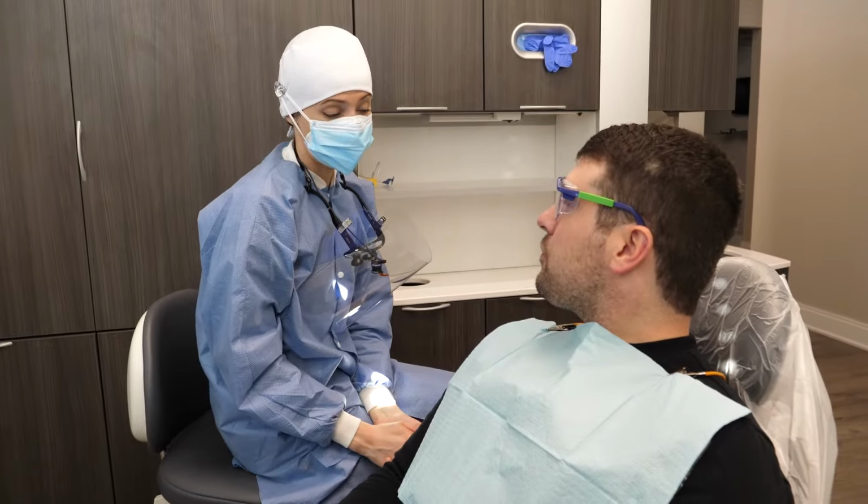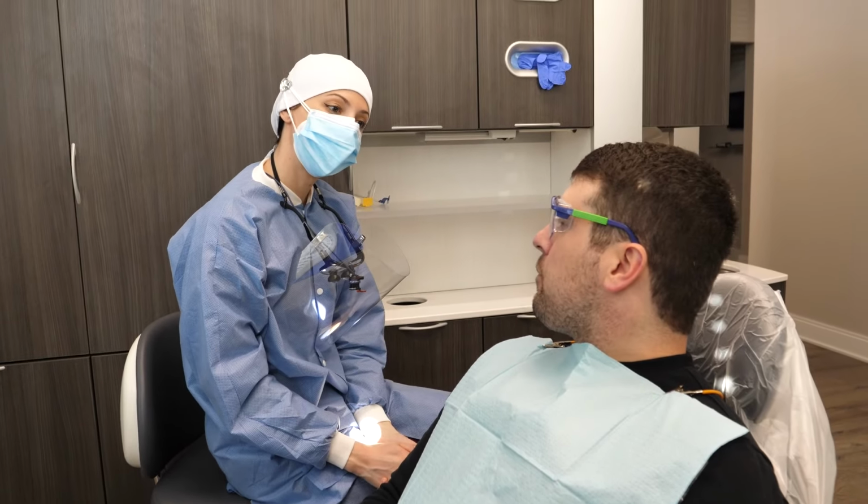But if you're concerned that you're getting too many dental x-rays, next time you're at the dentist, just ask how necessary they are for you based on your individual oral health needs.